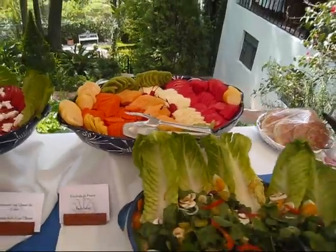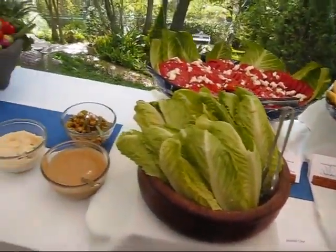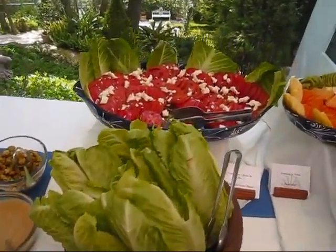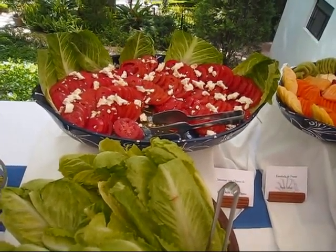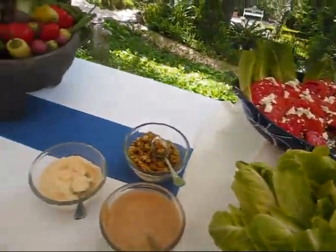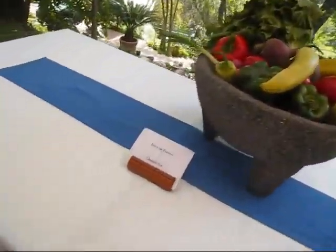Oh, it's muy bonito. Muy, muy bonito. And ensalada Caesar, you make your own Caesar. And then tomatoes con qué? Goat cheese, and a little bit of vinaigrette oil on top. And this will be a dessert bar. Exactly. We'll do that later.